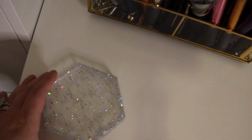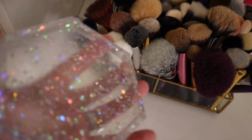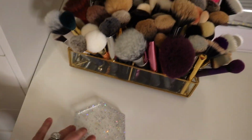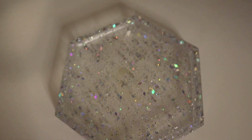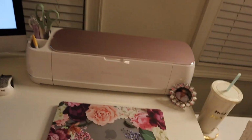I keep this little resin dish. My sister-in-law also made this for me. It's actually amazing. It's so pretty. It captures the light so nicely. And usually when I'm doing my makeup, I leave it here. I just throw my rings on the dish. That's my company logo. You had me at cosmetics.